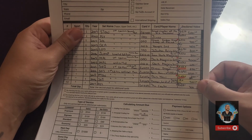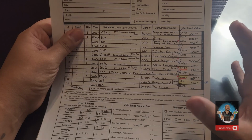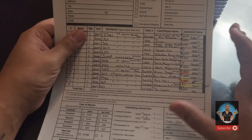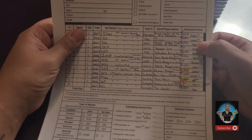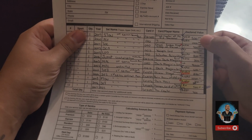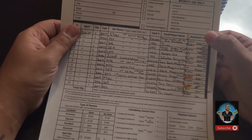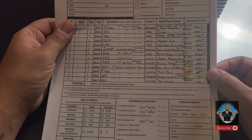Now, if for whatever reason Beckett lost your card, and again, I go more in detail with this in my previous videos, so go check it out. If Beckett loses your card, they're not necessarily going to give you $1,000 for this Jinzo, right? They're going to look at the secondary market, and they are going to see what it most recently sold for, and they'll compensate you for that. Now, you do get to pay insurance for this, and depending on how much you declared the value of everything for, they charge you an insurance rate.